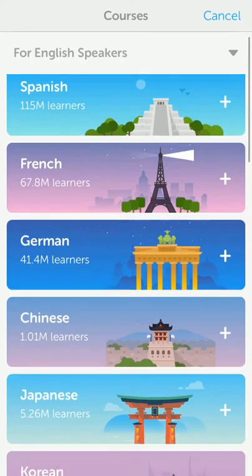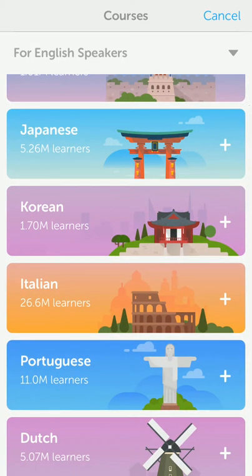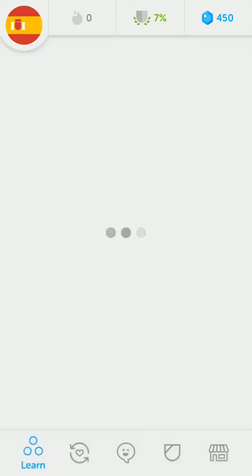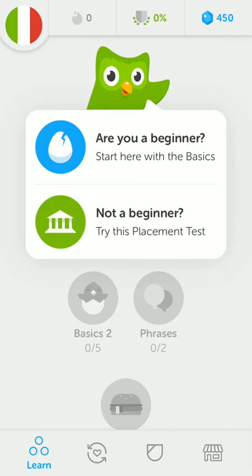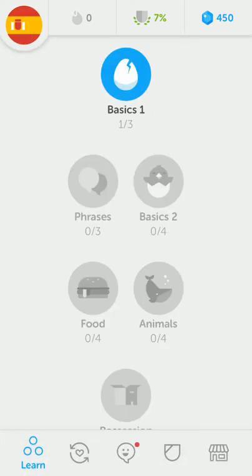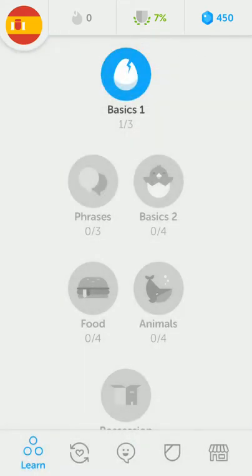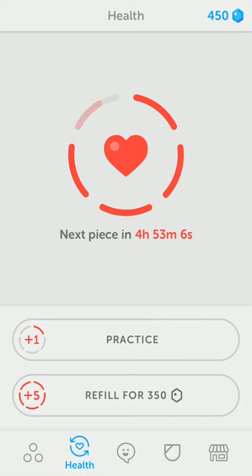That's really cool. So let's go ahead and say that I want to learn Italian, very popular as well. So let's go in here, and now it's going to start me in the same process that it did with Spanish when I first opened the app, and I can swap between languages very easily there. So let's see what this health is right now.